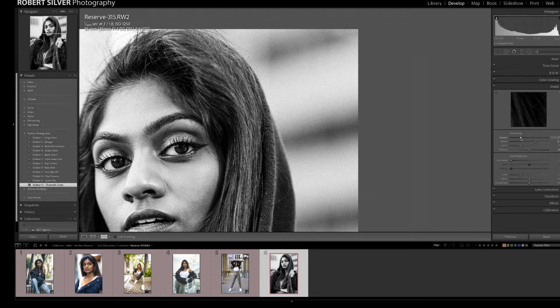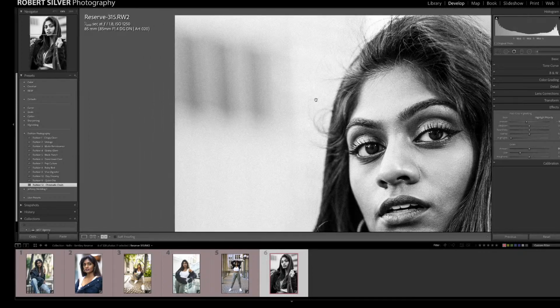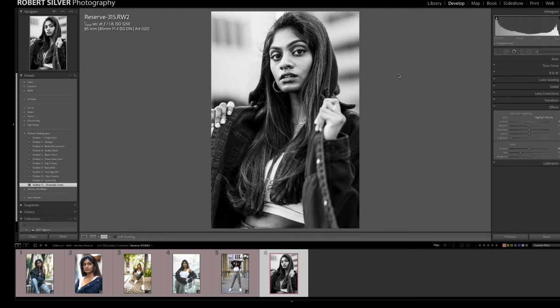Here we go. I added some radius, messed with the sharpening and the detail there. And then where is the, I know I added some, where the hell is the grain? There we go. 50. Added 50 grain to this thing. But I love what it's doing. It's giving her a very cool New York noir vibe, and I'm digging it so much. And this is working pretty well.